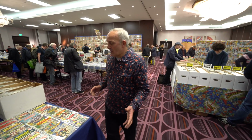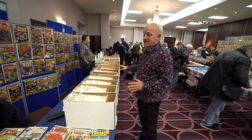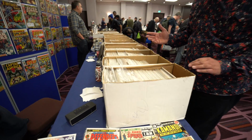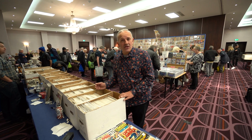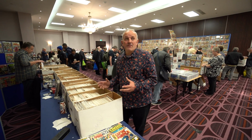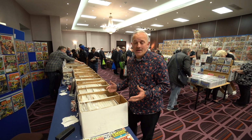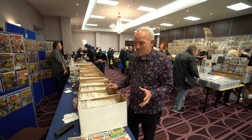So if we walk along here, you'll see a typical layout of the A to Z boxes with all the different comics in. Collectors come here to get bargains and fill the gaps in their collections, and obviously there are so many titles and so many comics. People just love them. It's a hobby that can last you a lifetime. I started collecting comics when I was 10, so I've still got an awful lot of comics to get.